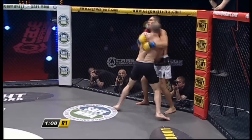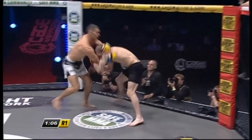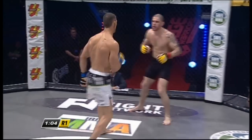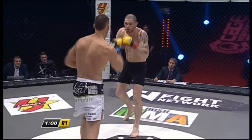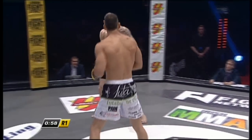Nice double jab from Dinsdale. Yeah, Dinsdale found his way in with a couple of good strikes there. Immediately, though, re-establishing the range. A knee on the break. He's having a hard time connecting to the body of Matt Hallam here.